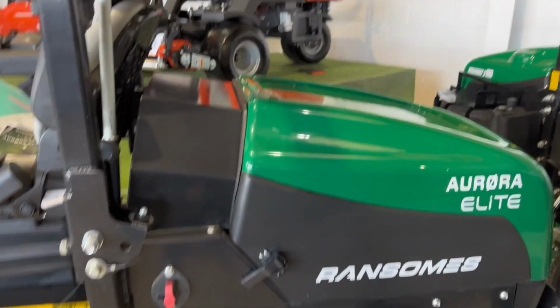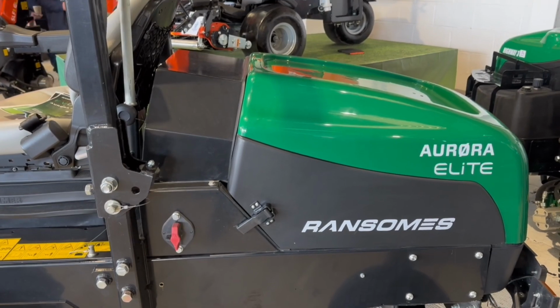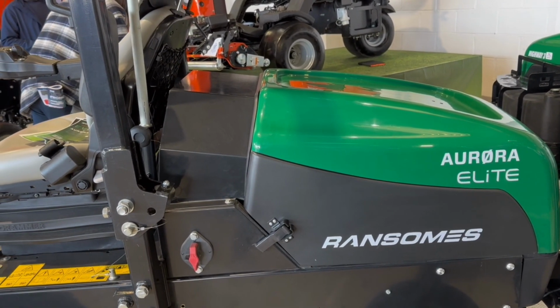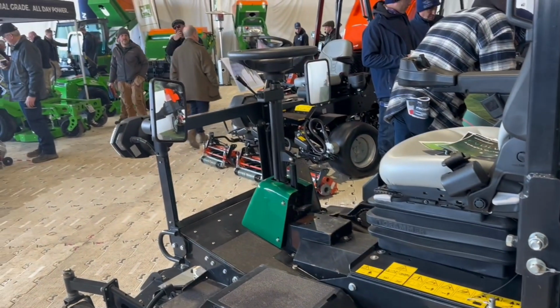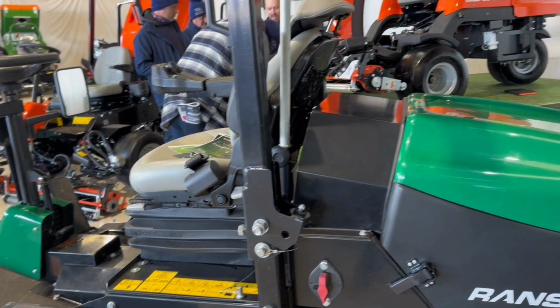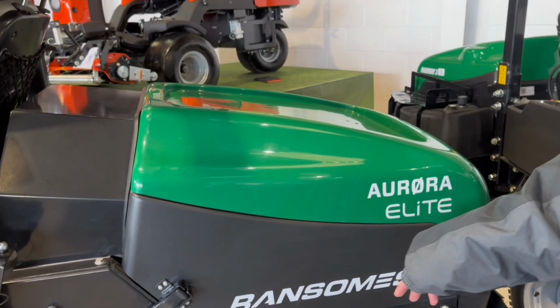Now, what's this one behind? Because this is an Elite, it says here. So what's the difference here? So on this one, if you look at the shape and the design of it, the rough concept looks almost the same as the HR380, because it's very much based on the HR380. However, it's now battery powered. So you've got a pack of lithium-ion batteries underneath the bonnet here, powering everything.